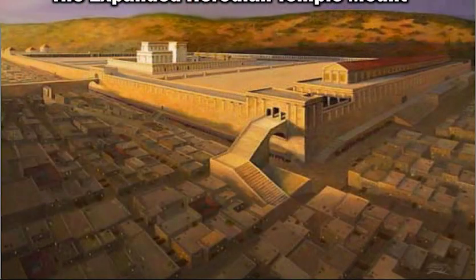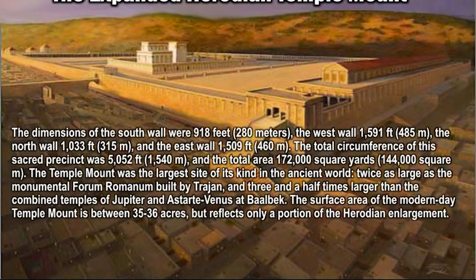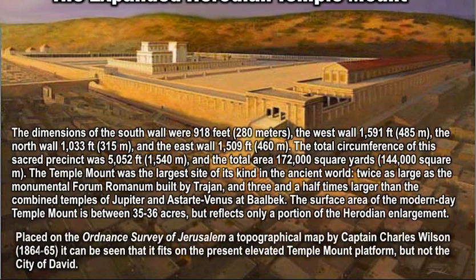So when we look at the dimensions here, the south wall was 918 feet, the west wall 1,591 feet, and on and on. The total circumference of the sacred precinct was 5,052 feet, total area 172,000 square yards. This is a lot of area. Comparing it to temples in the ancient world, it was twice as large as the monumental Forum Romanum built by Trajan, and 3.5 times larger than the combined temples of Jupiter and Astarte Venus at Baalbek. The surface area was between 35 and 36 acres, and that only reflects a portion of the Herodian enlargement.